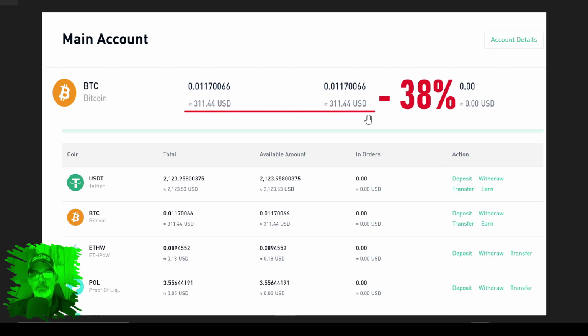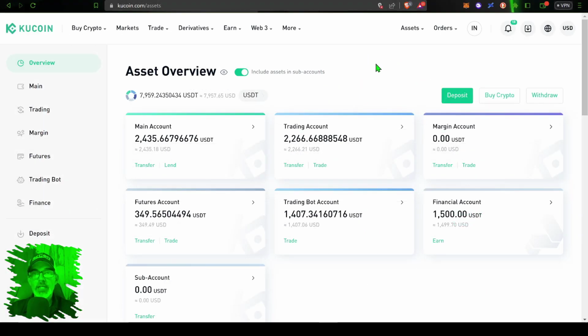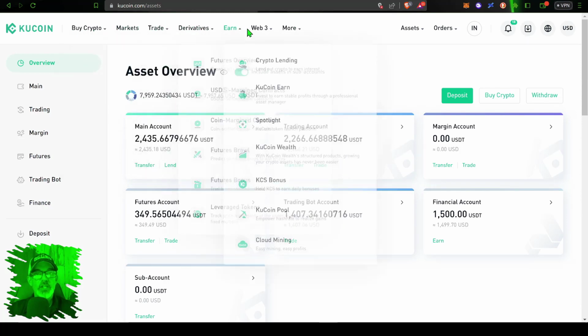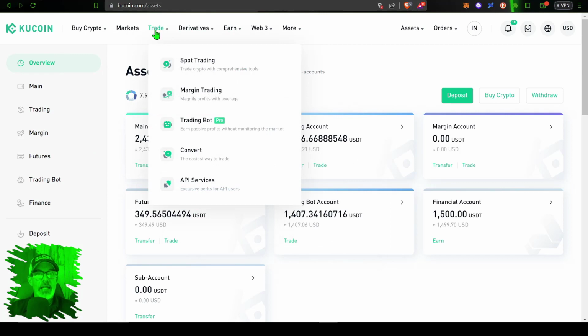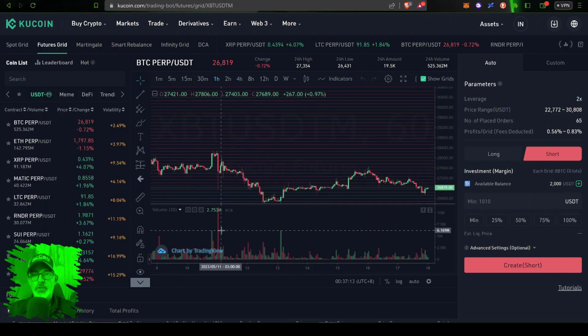Now, with all of this in mind, let's take a look at how the Infinity Grid Bot is actually performing. Again, if I jump over to my KuCoin account, I can come over here to the tabs across the top of the screen, highlight trade, scroll down to trading bot, give that a click. That will bring us over to the KuCoin trading bot dashboard. You can see they have a variety of different trading bots. In today's video, we are focused on their Infinity Grid Bot.